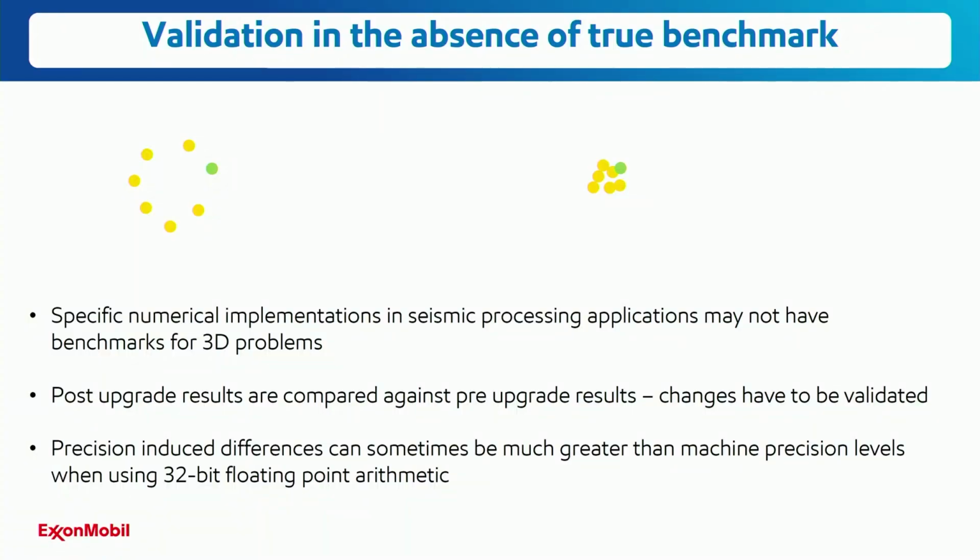I cannot use 64-bit precision in production. I have to use 32-bit because seismic processing algorithms are so expensive. But 32-bit is super sensitive. I change something, and then round-off errors are at 1E-3, 1E-4 levels, which are not acceptable.